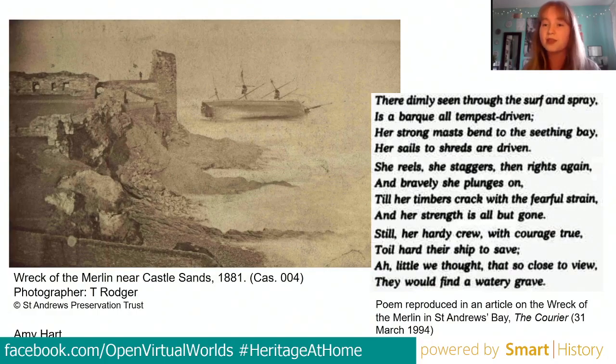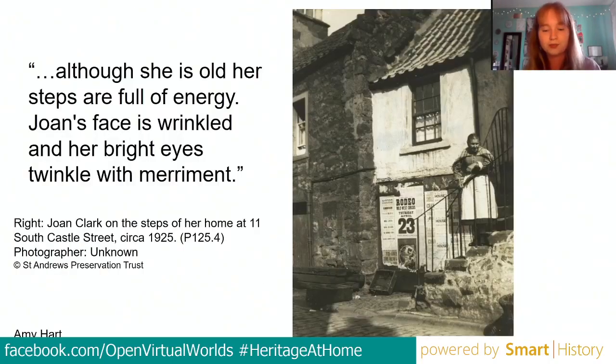Yeah, thank you. I was just going to talk about my personal favorite picture, and also some of the most interesting parts that I learned about the map. So firstly, my favorite picture from the virtual map that I researched is shown here on the slide. The photograph was taken at Castle Sands, and it shows the shipwreck of a large vessel, which is most likely considered to be called the Merlin.